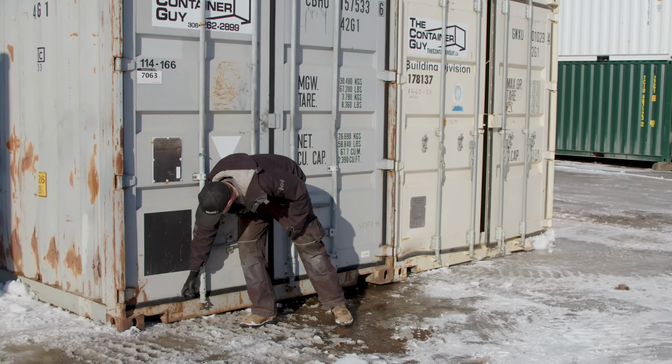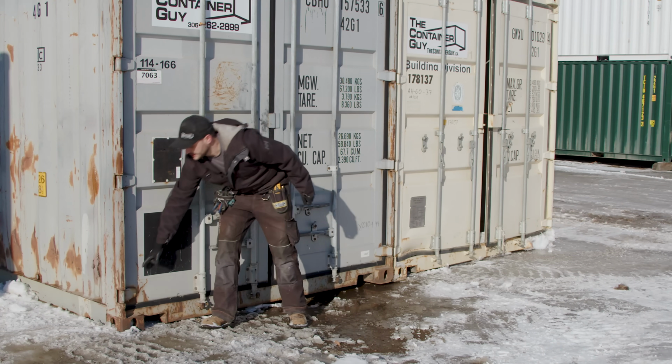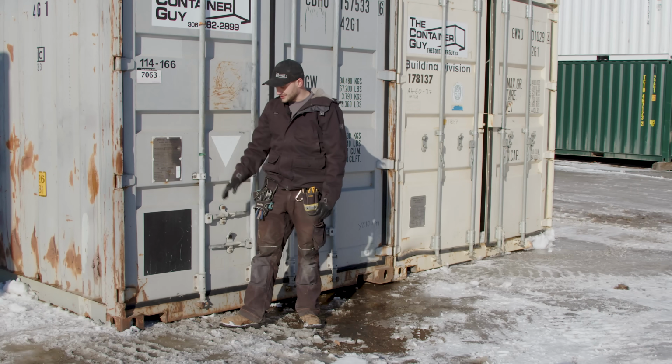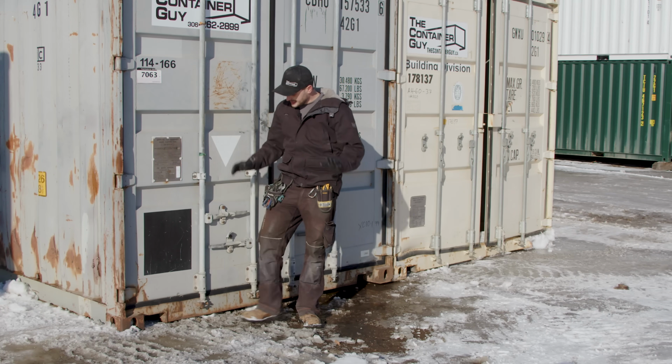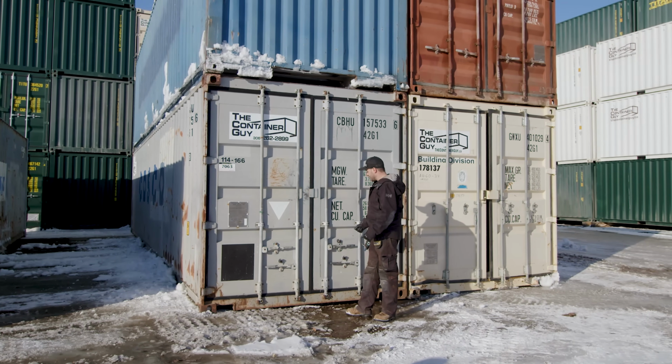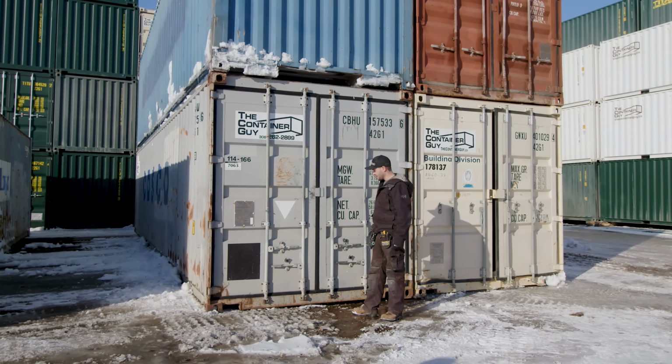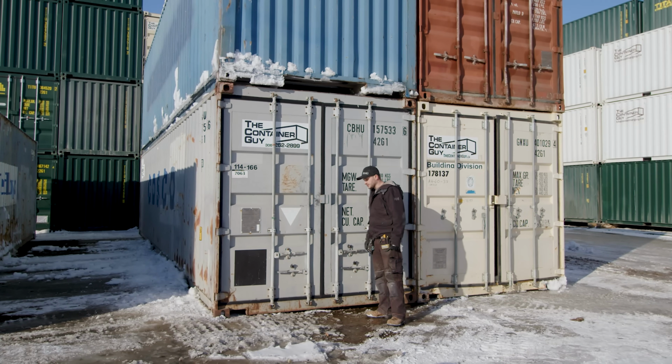So here, this door has been pushed in, this hinge is cracked, and so now we won't send this to a customer like this. We're gonna go through this, we're gonna fix that, get the doors working properly, and then once QC gives the old check mark to this can, it will be available for sale.